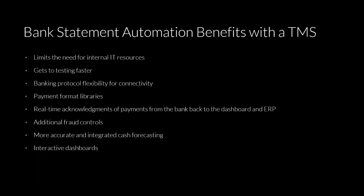Your project will not have to wait in line when you want to create new banking connections or add payment formats. This will help you get into the testing phase with your bank quicker by eliminating costly format and connectivity development in terms of both time and expense. So let's talk about that development.